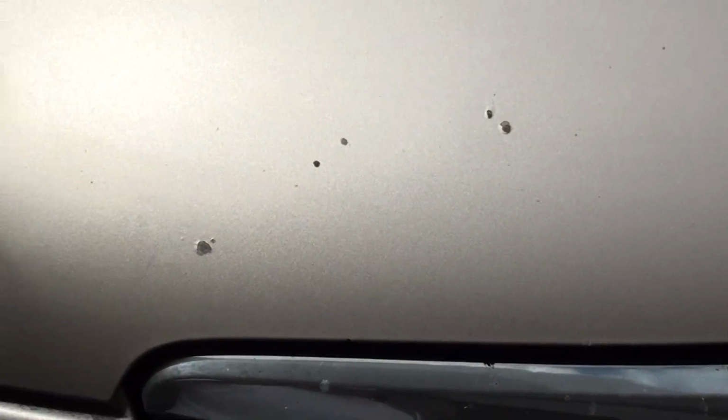Does your car hood look like this, with nicks and chips? In less than 2 hours I can show you how to fix this, and only spend less than 40 bucks.